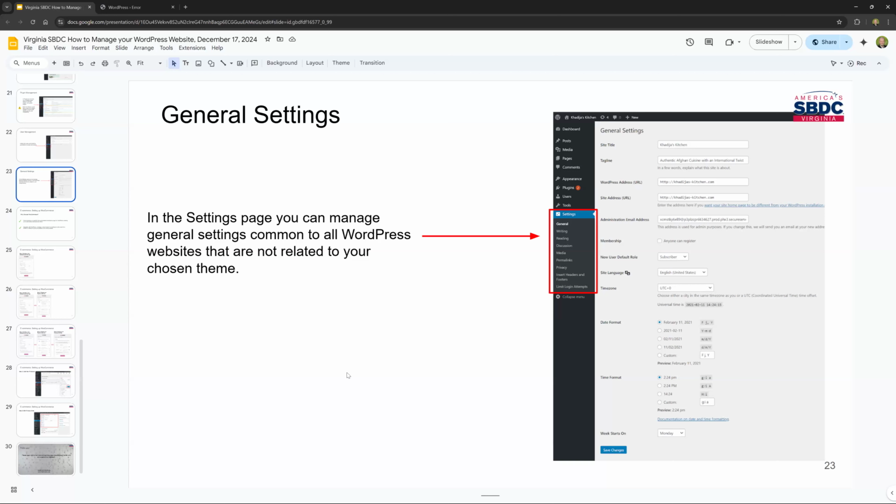So you want to try to use words there that are representative of your business name, but in this case, the site title says Khadijah's Kitchen. It was a restaurant website. I think it was Middle Eastern food. So you could then, in your tagline, describe the type of food a bit more. So if somebody searches Google for Middle Eastern food near me or something, you have the option of those words matching up with the site title or the tagline.